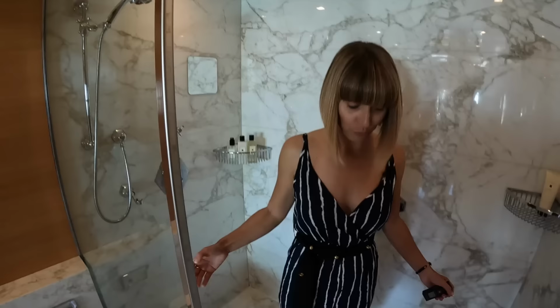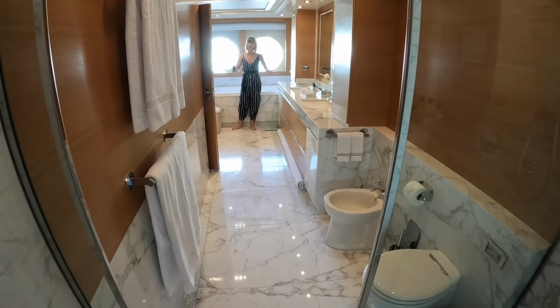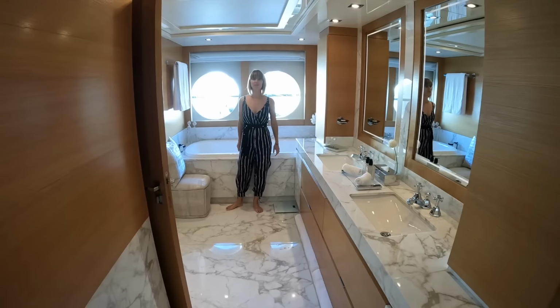Four-person shower for sure. The drains are definitely beautifully done. What a bathroom. Wow, the beam on this. Look at this. Crazy. It's really well laid out. I like that they didn't go with a Jack and Jill layout here. It just gave it so much space. You're really not in each other's way. It's fantastic. And they were able to actually fit in the bathtub.